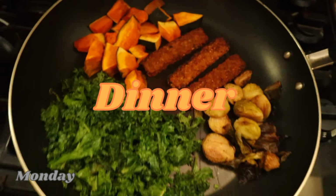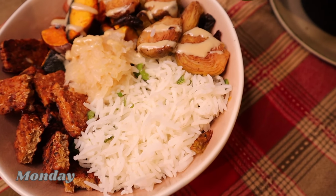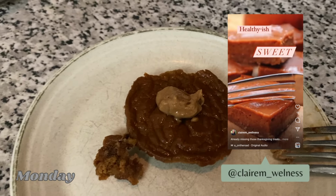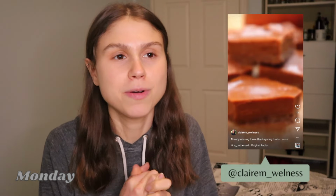For dinner that night, I just heated up some leftovers and made a little bowl. Again, topped it with more tahini. And for dessert, I had a little sweet potato pie tart. The recipe for that is on my Instagram. Yeah, definitely go check it out because they were very good.